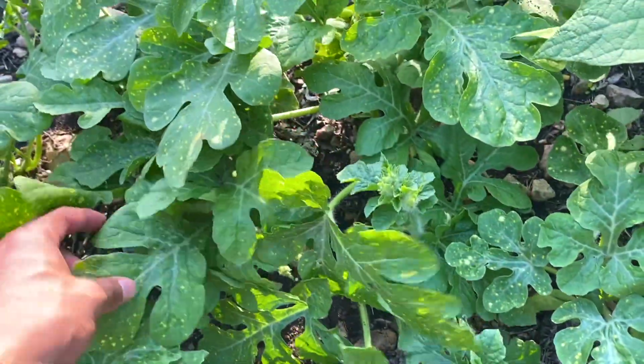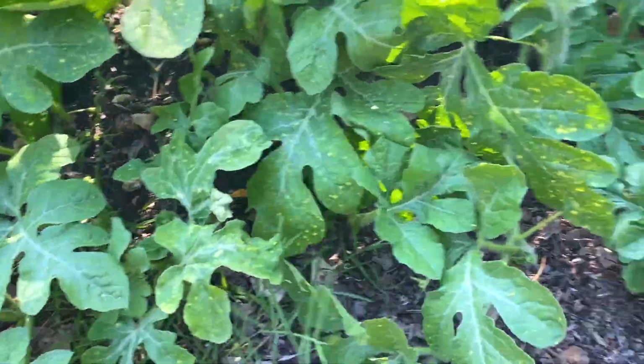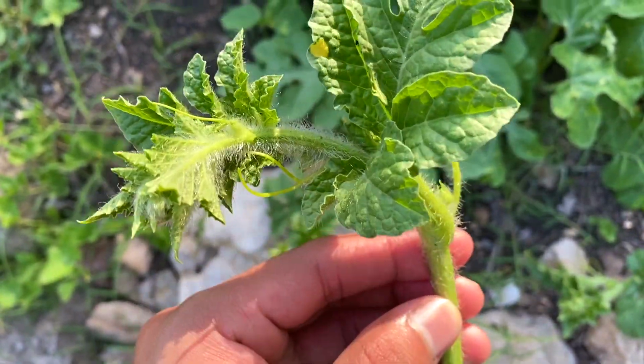Now I believe this is going to be one of my favorite watermelons, because I think I just snapped it. I mean, it's okay. 2 plants will come out of 1. This one is a little fella that I ended up cutting by accident. Look at the little cute speckles. Oh my god, it's beautiful.